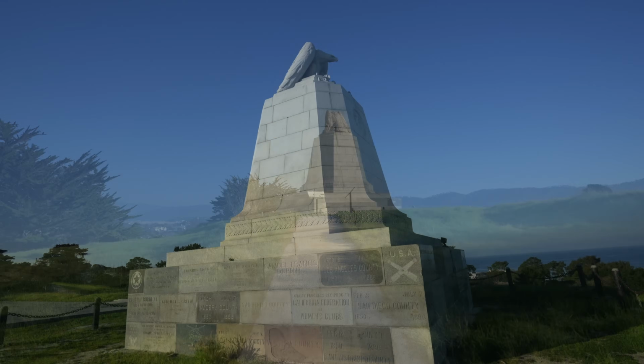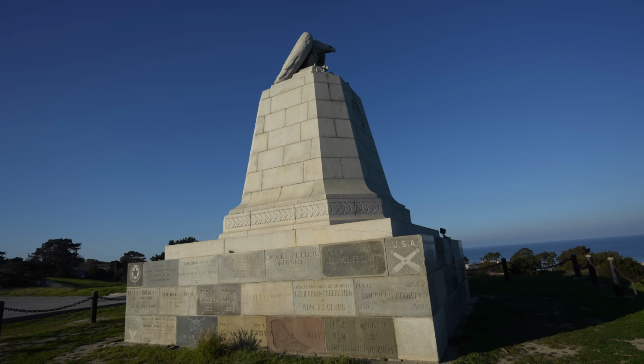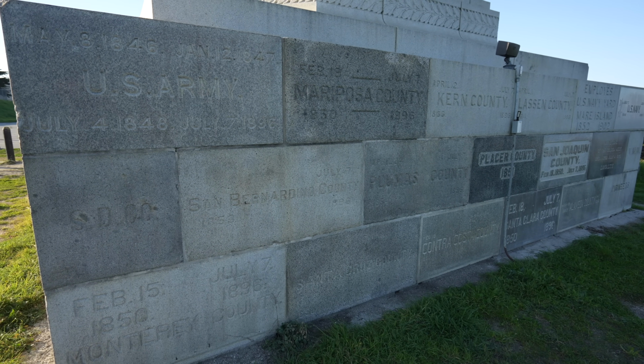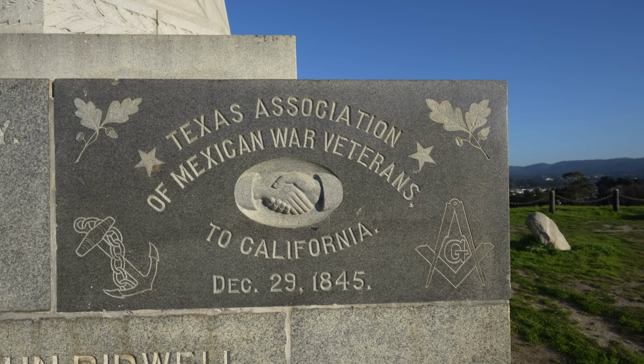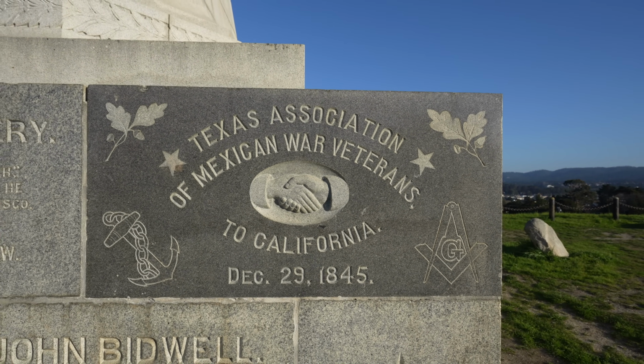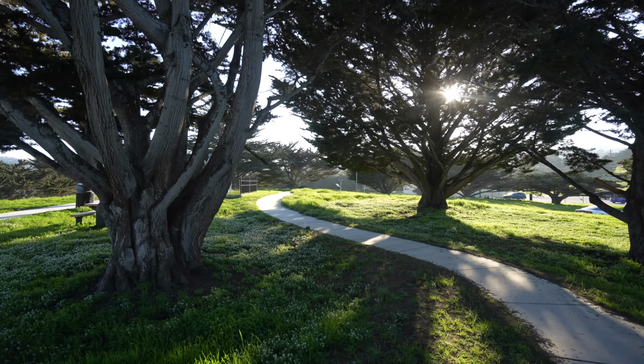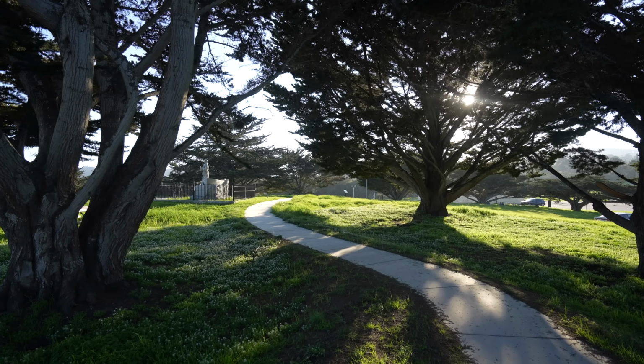Plus, the monument is interesting as it was dedicated to Commodore Sloat, a commander in the Navy who claimed California for the United States. There's another small park in the lower area where you can see a statue of Father Junipero Serra looking out over the bay. Overall, it's a nice spot for a walk and some beautiful views.